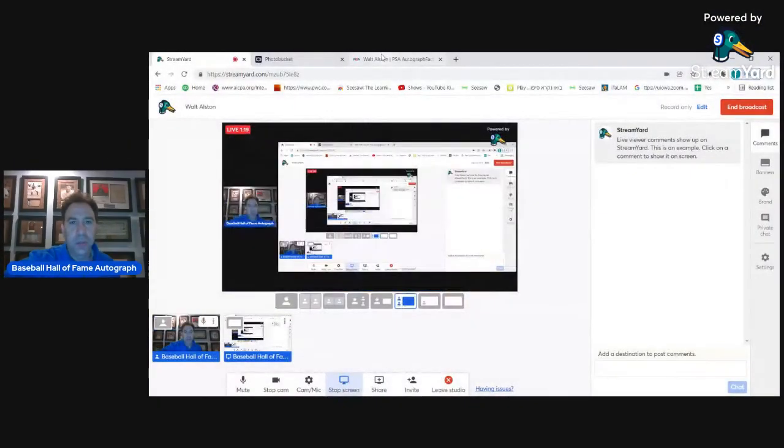And another interesting thing about Walt Alston, sort of similar to Babe Ruth's autograph, is looking at the autograph, you can kind of tell when it was signed just by the structure of the autograph. So before I show you my autograph, I want to go into the PSA autograph facts database, which I love to do, and go over what to look for with his autograph. So let's switch over now.